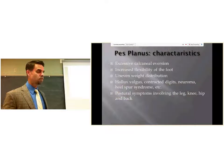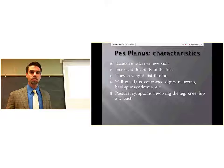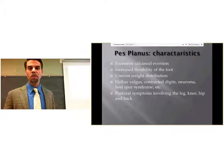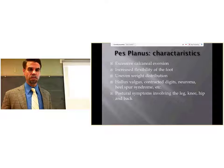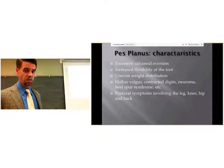All right, so we'll talk a little bit about characteristics of pes planus. Excessive calcaneal eversion. That's pretty much across the board. So you're going to have increased flexibility of the foot. You're going to have uneven weight distribution. A lot of times you may see hallux valgus, contracted digits, neuroma, heel spur, heel pain, that heel spur syndrome, which incorporates a lot of symptoms, and also postural symptoms involving the leg, hip, and knee.